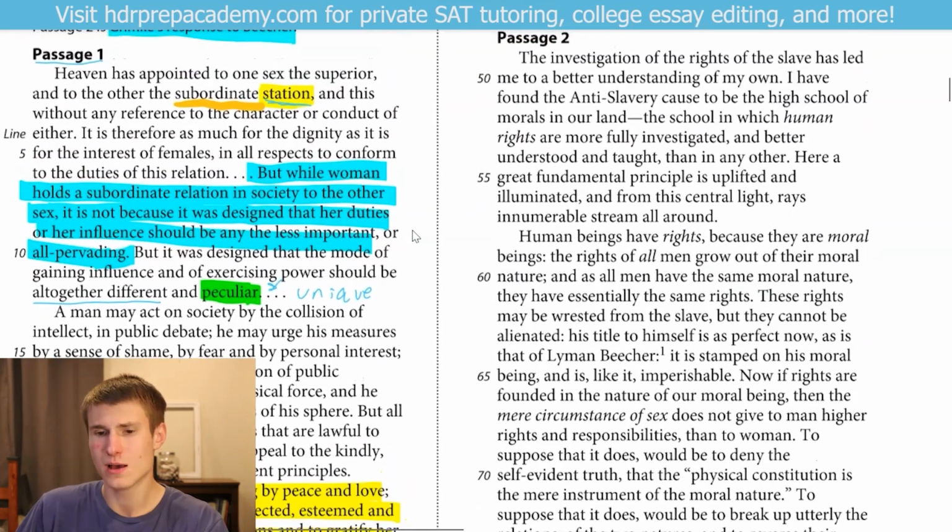Human beings have rights because they are moral beings. The rights of all men grow out of their moral nature, and as all men have the same moral nature, they have essentially the same rights. These rights may be wrested from the slave, but they cannot be alienated. His title to himself is as perfect now as is that of Lyman Beecher. It is stamped on his moral being and is like that imperishable.